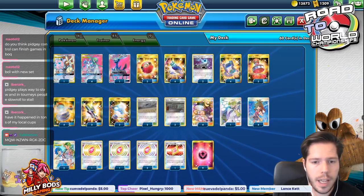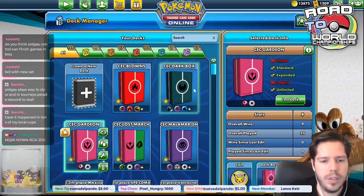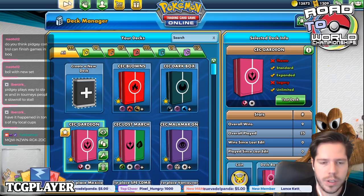Obviously, when you can't hit energies or greens, then you're in for a rough time. Okay, so next up, we are going to be playing with, I reckon, the Dark Box. I reckon Dark Box is a good call for today.